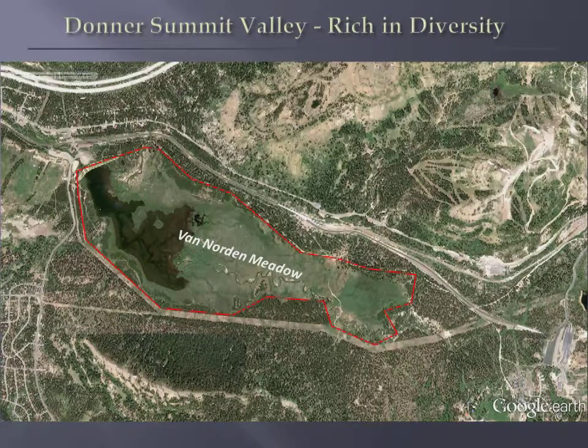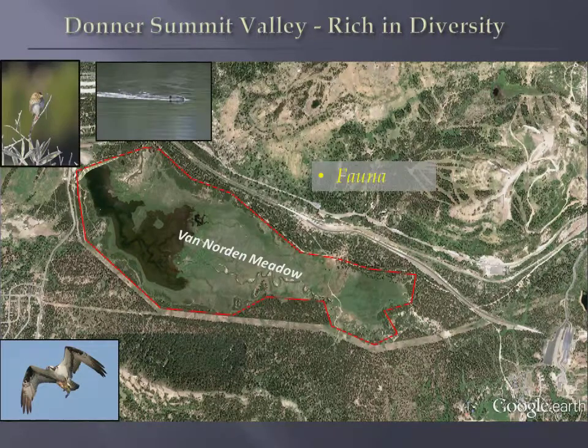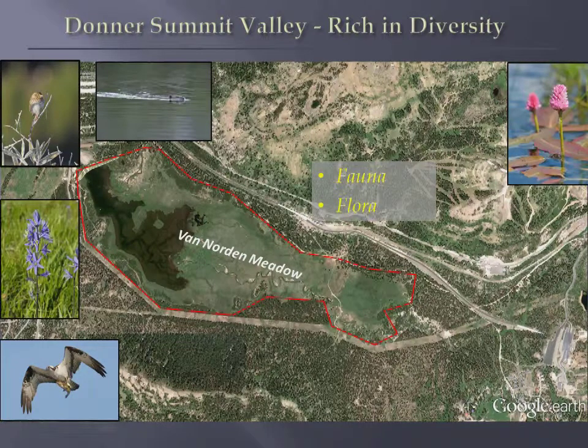So what is so special about the Summit Valley? As I have said, the valley is rich in diversity. It is the diverse habitats in the valley that support many species of fauna, including the endangered willow flycatcher. Bald eagle and osprey hunt in Van Norden Lake, and last summer I discovered a beaver had set up residence in the lake. The wetlands and meadow areas are the home to a diverse population of flora, including wildflowers such as the exquisite camas lily.